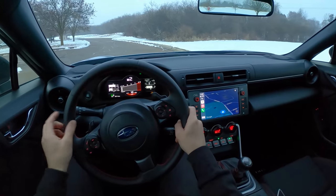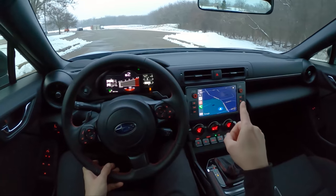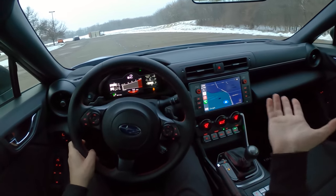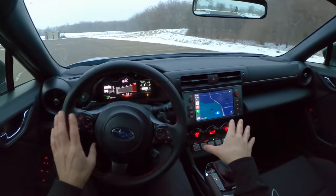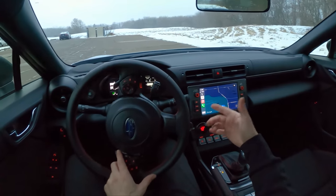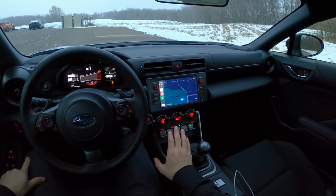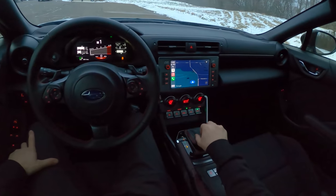I'm still a little bit torn on whether the Subaru BRZ sounds different from the GR86. I think they're pretty much the same. Anyway, it would be nice for Subaru to include in the future a setting in the menu to turn off the speaker sound enhancement in this car. It's just a little bit, I think, artificial and digital sounding.